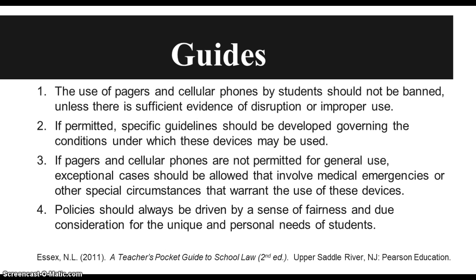These are the guidelines concerning cell phones that were given in a Teacher's Pocket Guide to School Law. The first one states that the use of cell phones should not be banned without sufficient evidence that they are disruptive. There should also be clear guidelines in place to regulate their use. The third one states that exceptions to the cell phone policy should be granted for medical or other special circumstances. And the one that policymakers should always keep in mind is that policies should be driven by a sense of fairness and consideration for the unique needs of students.